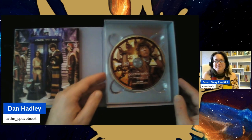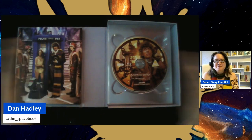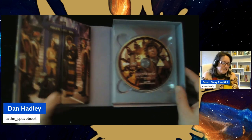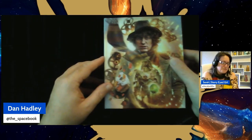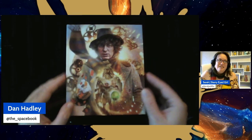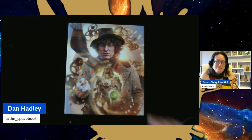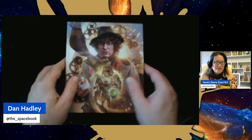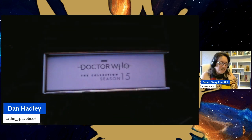So beautifully put together. And you're right, Sarah, there's a definite theme. The golden colours go through the entire thing, don't they? It's lovely, because you could easily have put any image on the discs, or a photo that we've all seen before. But I love how he has gone with that set design and picked some interesting scenes. I think it works really well. But I guess what I was saying about the effort that goes into it is that even each disc is just beautiful.